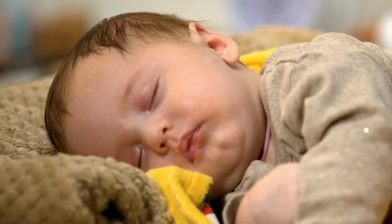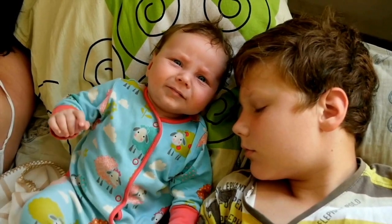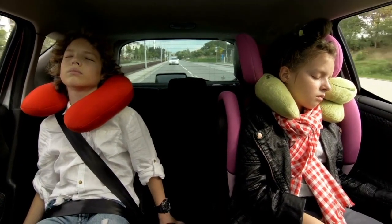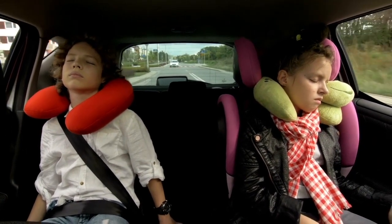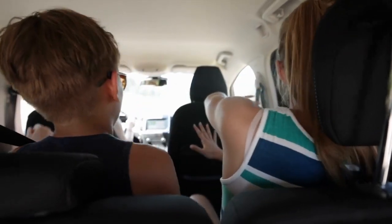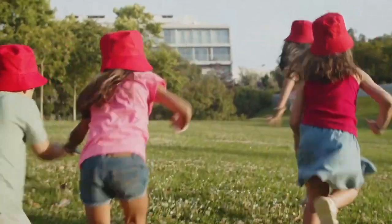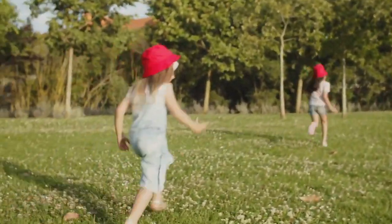2. Sleeping aids. When it comes to long flights, providing a comfortable sleeping environment for your children is key to ensuring they get the rest they need. To create a cozy space, consider packing a travel pillow and blanket set or a portable bed. These items offer the comfort and support necessary for a nap or a good night's sleep. Rested and refreshed, your children will arrive at your destination ready to embark on exciting adventures.